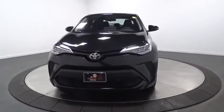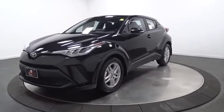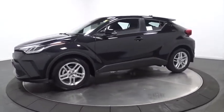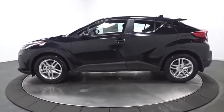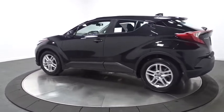Come test drive the 2020 Toyota CHR. The Toyota CHR's fresh design makes it stand out in the crowd, and the interior oozes with style. The CHR handles like a race car and has all the safety features you'd expect from a Toyota vehicle. This vehicle has less than 100 miles.